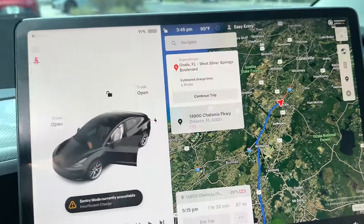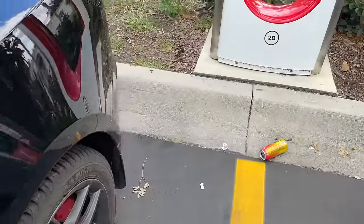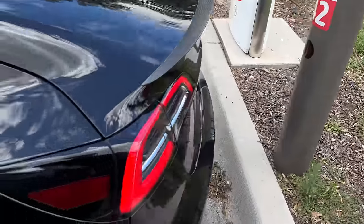It did the same thing that it did with Fort Valley, right? Where it tried to relocate our charging session. And it was going to have a stop, like, where at? Alachua. Yeah, it was going to have a stop with, like, 30%. And it's like, I don't want to stop at 30%. No, I still think it was a V2 or a V3.